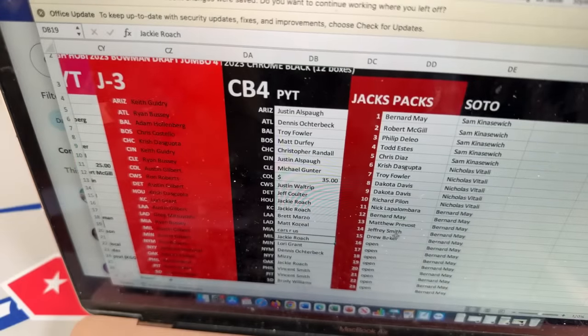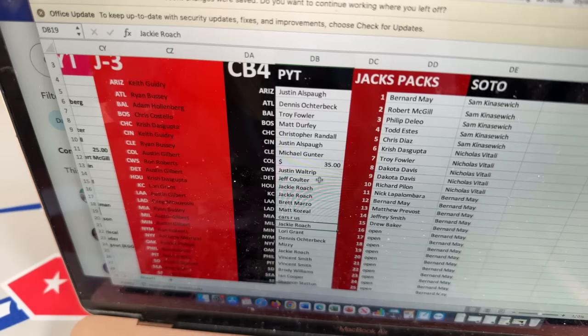Justin has Arizona. Dennis has Atlanta. Troy Fowler has the Baltimore Orioles. Matt Derby has Boston. Chris Randall has the Cubs. Justin has the Reds. Michael Gunter has the Cleveland Guardians. Colorado's open. Keith Guidry says, I'll take Washington. All right, man, you can send over. I'll get your name on it. Justin Waltrip has the White Sox. Jeff Colder has the Detroit Tigers.